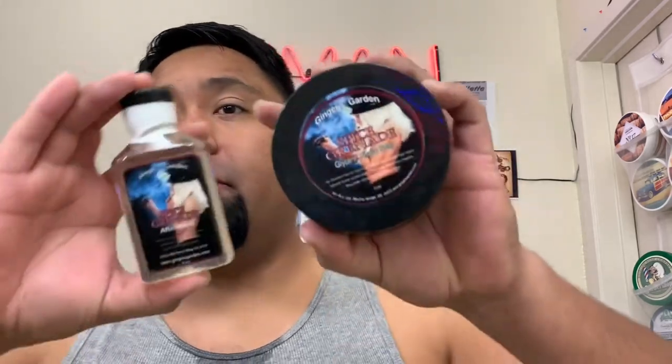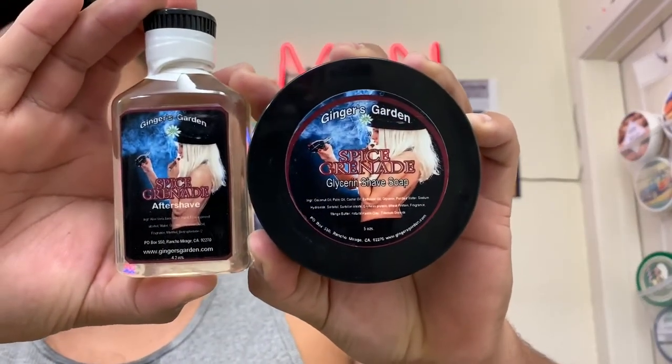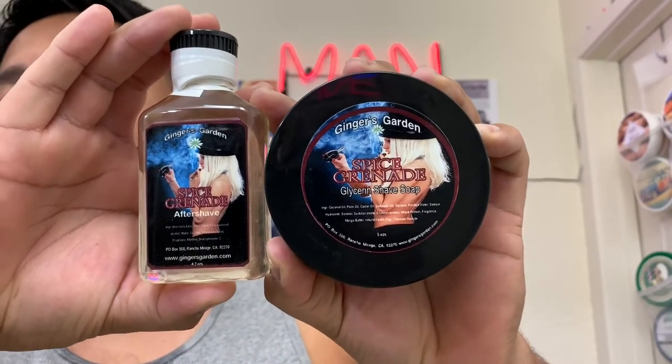All right, so since we're at the end, I'm gonna go ahead and catch you guys up on some of my favorite scents, starting with my favorite number one, and then go down the list. So at my top number one, I haven't used the aftershave balm, but I will use this definitely in the future. It's got to be Spice Green is my number one.